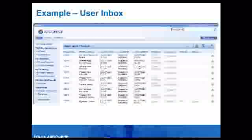So you can see here a view of a user inbox. So we have multiple processes coming in. The SharePoint Sequence web parts are pretty much from the correspondence tracking framework, which allows you to rapidly deploy a solution that looks a bit like this, with an element of tailoring to it.